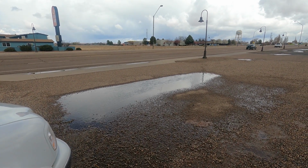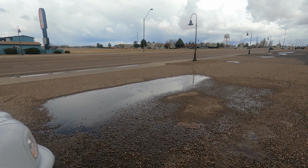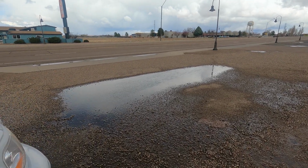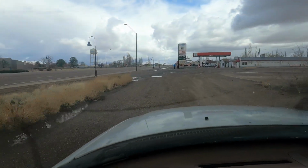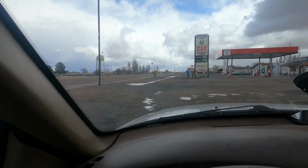What puddle ripples look like in a 25 mile an hour wind around here? Sleet.